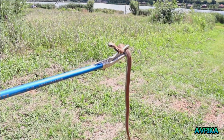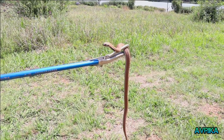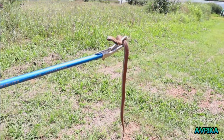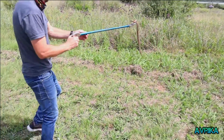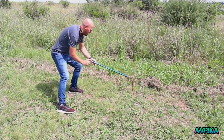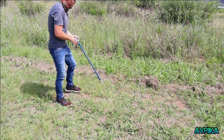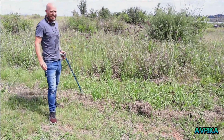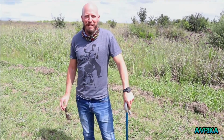It's calmed down so much now. It's already bitten one person, spat another in the eye on the same day. I think it feels like it's vented itself out. So we're gonna now just let it be on its merry way. You'll see as soon as I put it down, it should seek refuge. As quick as that. Another day in Africa.